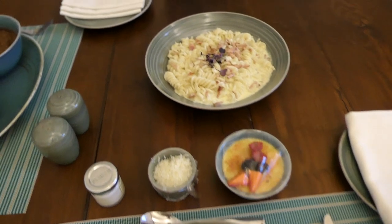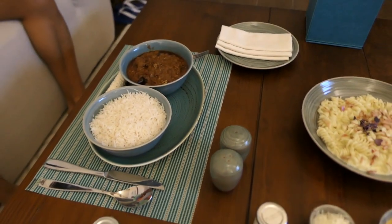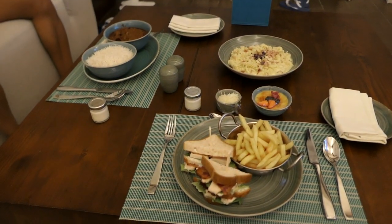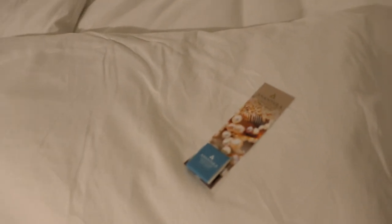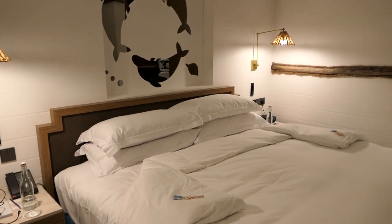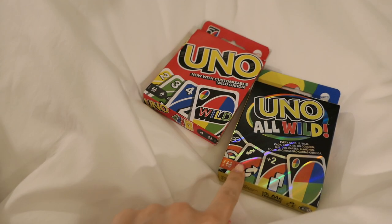Put in some food to the room. We've got a gluten-free carbonara. Babe has a lamb Indian dish, and I've got a club sandwich. Dinner looks pretty good. Oh, and a teeny tiny creme brulee. Just came for a turn down service, and they leave this cute little chocolate on the bed. They just have such amazing hospitality here. We're really impressed. Which one do you want to play, babe? Uno or Uno All Wild?